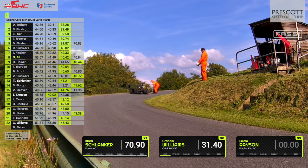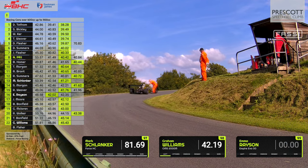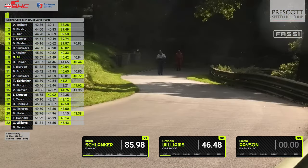Yeah, he stopped. Mark Schlenka stopped just at the entrance to the marshals, where the marshals are, at Semi-Circles, so something went on with that car, and it just suddenly shut down or didn't want to go anymore. They're going to have to probably just check it out now. They're going to back it down? I'm not quite sure here.